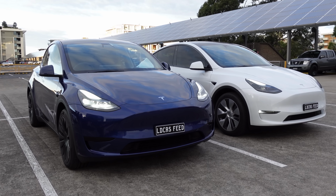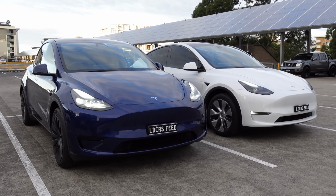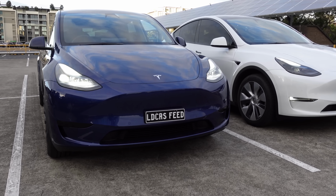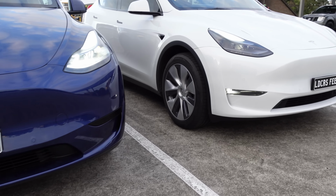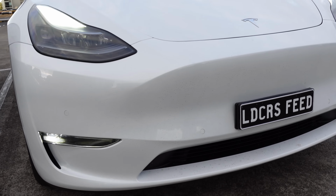Okay, so you can see that Anthony's white long-range Model Y has got the fog lights, whereas the rear-wheel drive doesn't. So that's another difference between rear-wheel drive and long-range. The long-range car comes with fog lights. I'll just pan around to the other side too.